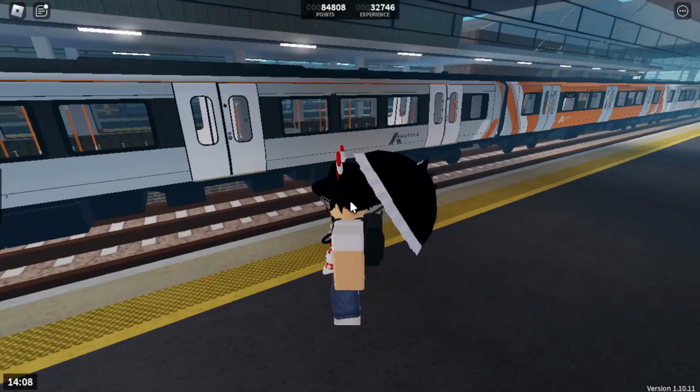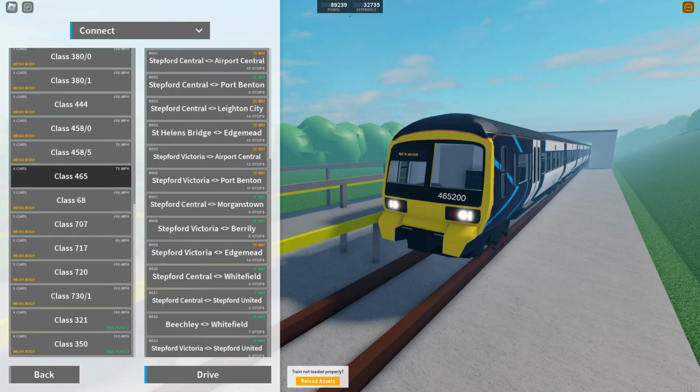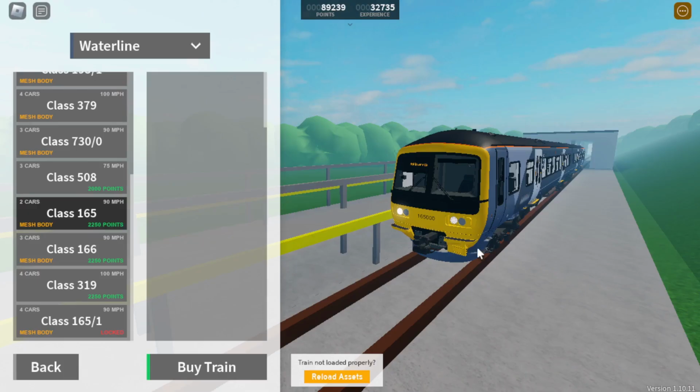Yeah, it's pretty much inaccurate, I must say. But we expect all trains to be meshed in the future updates, such as the Class 321, 465, 158, 508, and 319. Yeah, I know I haven't bought some trains because I'm lazy buying it. Speaking of buying trains, I will now purchase the newly meshed trains and try these out.